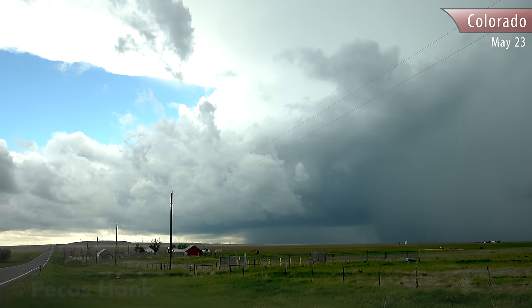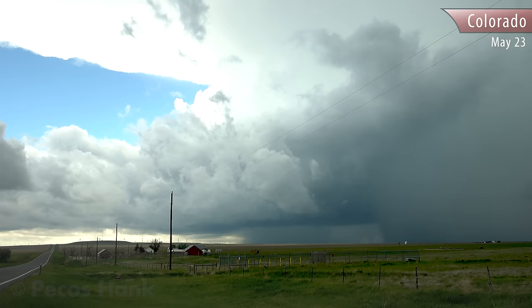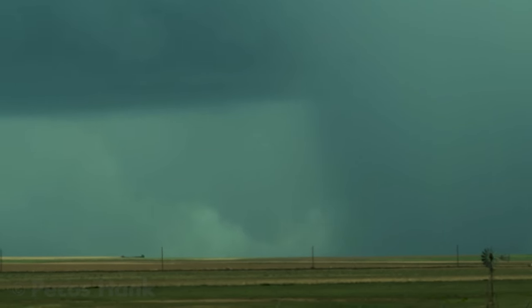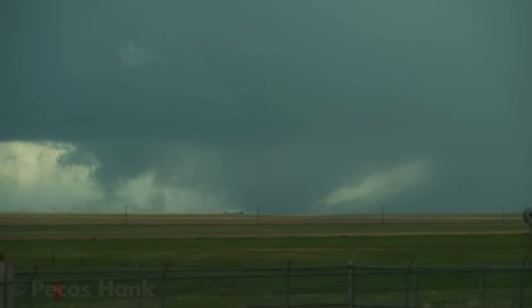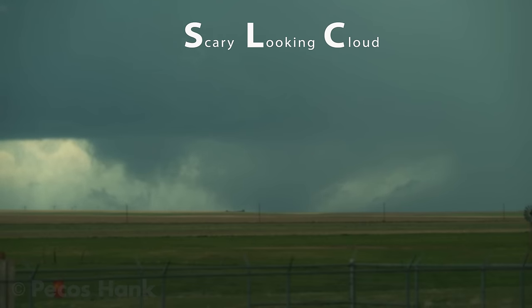There's a nice wide shot, guys. Anvil, towering cumulus, and Popsicle funnel cloud in there. From our far perspective, an SLC lowered right where a tornado should be. Public reports: tornado. SLCs are often mistakenly reported as tornadoes. So what do you think? Is this a tornado or just an SLC?